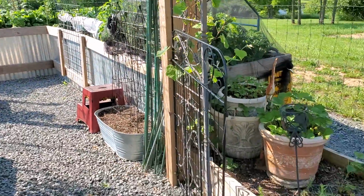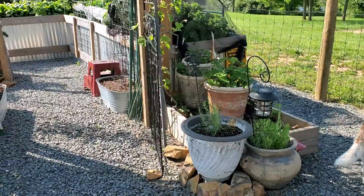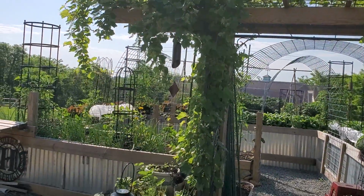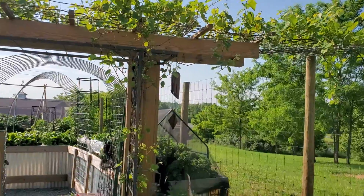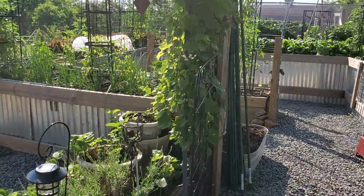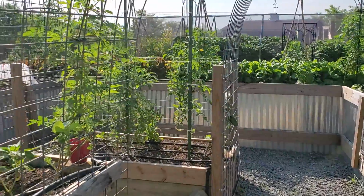I'm debating, I just hate to disturb the roots, on putting another grapevine, because this side is so nice and lush, and this side's a little spindly. I mean, I know you're not supposed to have them that thick anyway, but it's an arbor. It's not like grape for wine. It's table grapes. I think they'll be fine.